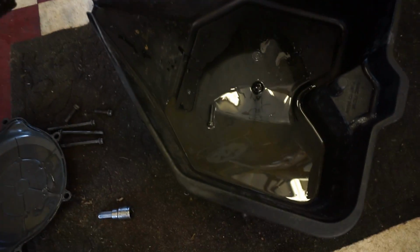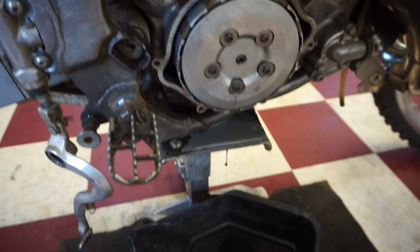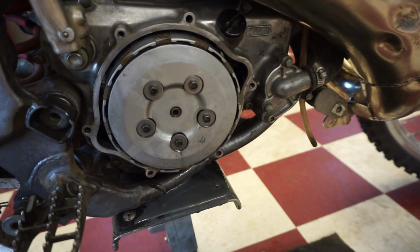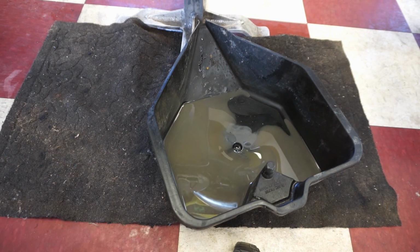Yeah, I would say that oil is gray, so probably not milky. I think it's just from the clutch. But either way, we'll check the water pump seals and make sure those are good. But looking at the oil, so far no metal shavings at all. So hopefully it's not the crank, and hopefully it's just a piston.